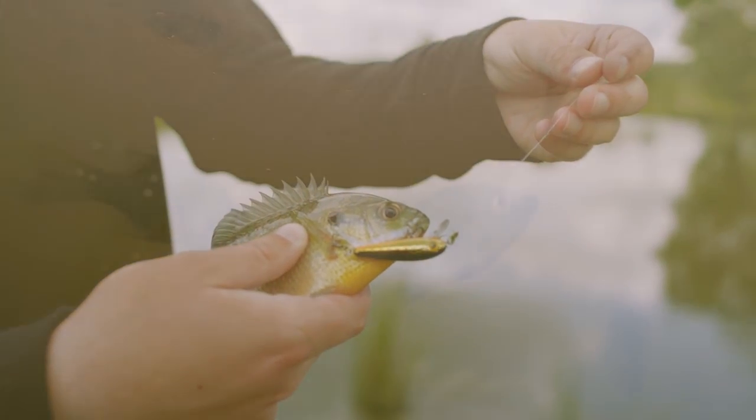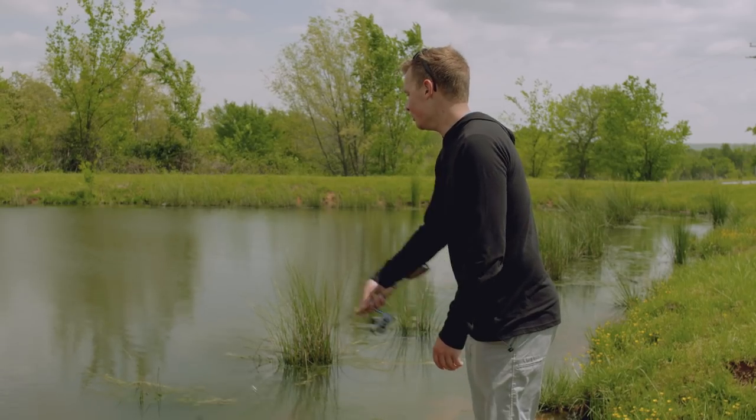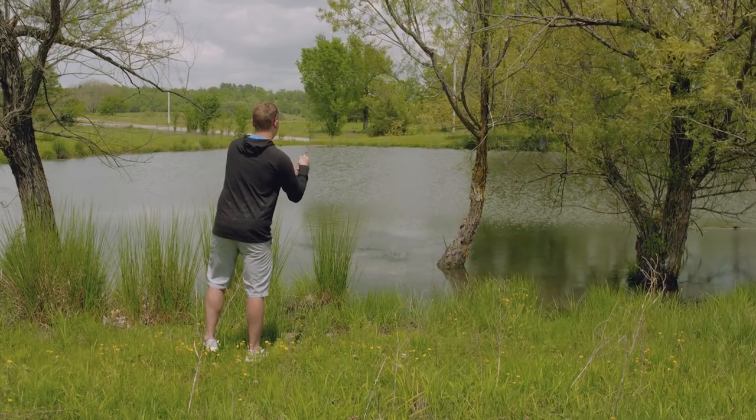Now sometimes you can actually see these fish just up shallow if you're fishing clear enough water. And the best thing to do is just toss it right in front of their face and actually watch them eat that bait. Little bluegill.